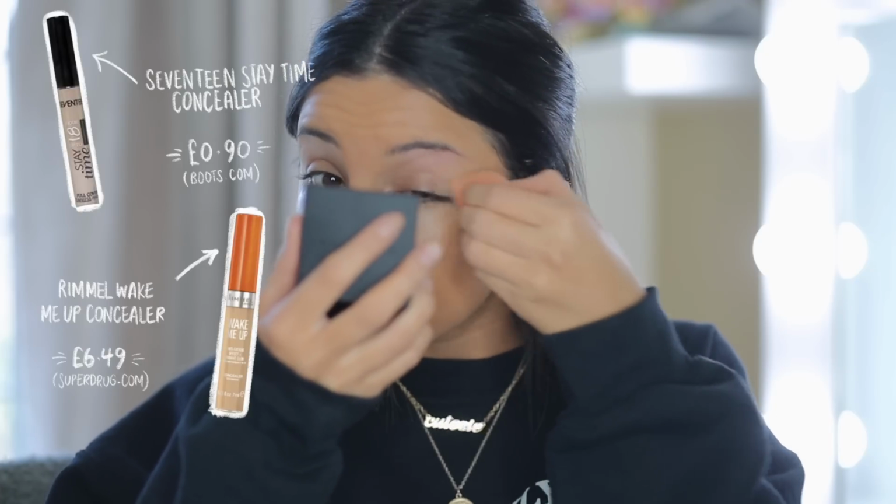I definitely feel like both of these concealers really do a really good job of doing what they're supposed to do, and also brightening as well, just because my foundation was a little bit off as a match. It was a little bit dark and the tone wasn't quite right, so the concealer really helped to balance everything out. I just like the consistency of both of these concealers, and I definitely feel like they are great value for money.